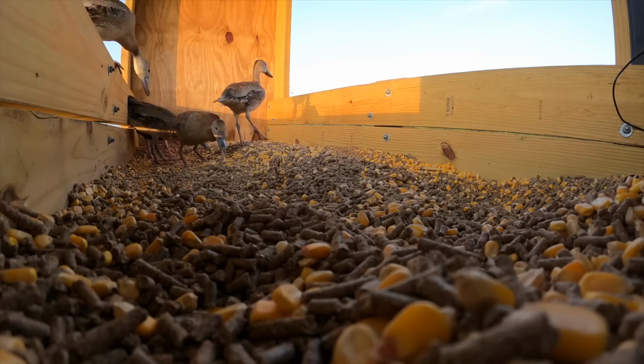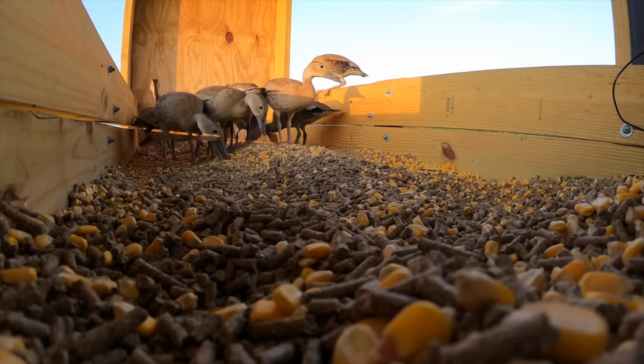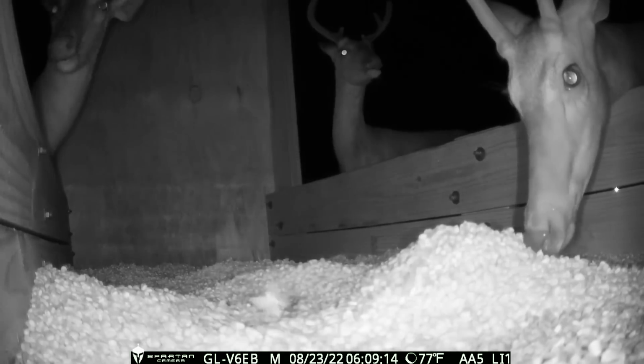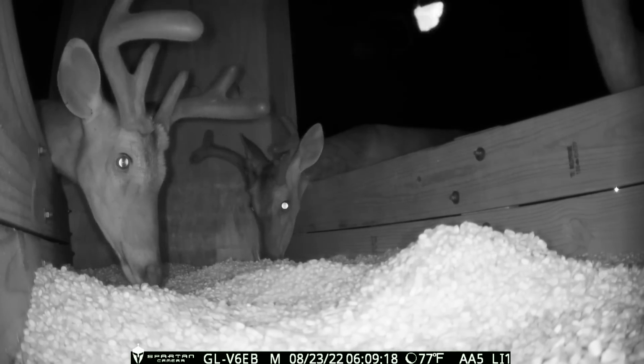And next up, all of our wild baby ducks that hatched at the pond have learned how to fly, and they quickly figured out where the protein pellets were. And I set up a new feeder cam that gets some good close-up angles of all the deer and ducks. And last but not least, our aggressive bluegills are always ready to eat. It is time for the piranha playback.